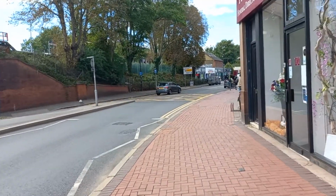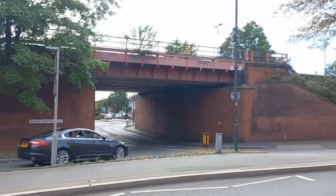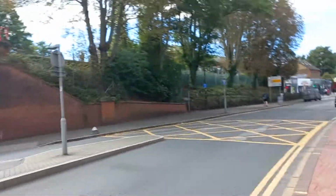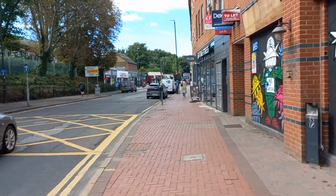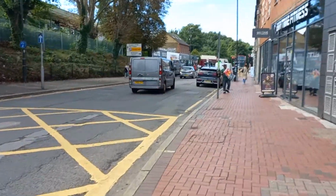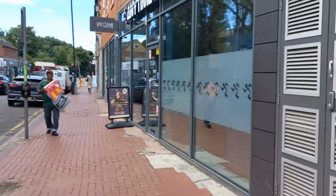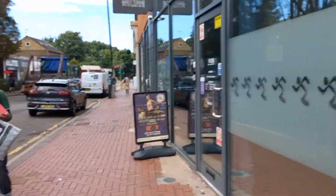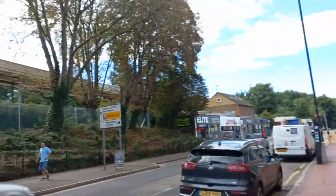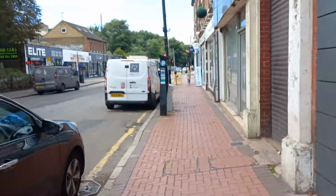So where I'm going now, I'm going along Coombe Lane. And we've got Raynes Park Bridge there, which was built in 1973. So this is Coombe Lane. I'm walking westwards. So there's Raynes Park up there, Raynes Park Station, which we'll come to in a minute.